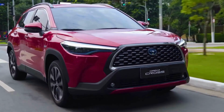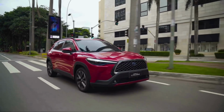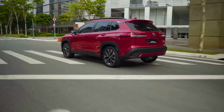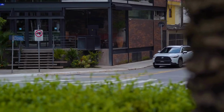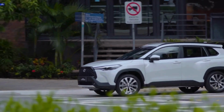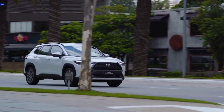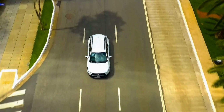When running in urban areas, the mode of running with an electric motor only occurs for a relatively short period of time at low speeds, and when the battery still has a lot of power. This means that the gasoline engine has to operate more than with e-Power technology, especially during acceleration. A typical example is the Toyota Corolla Cross model.